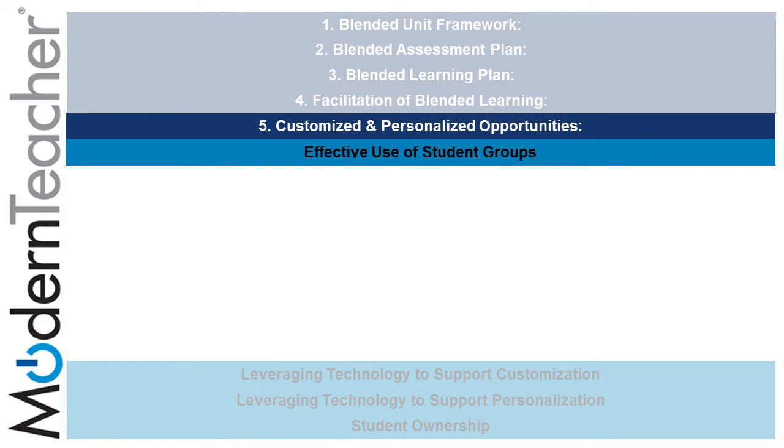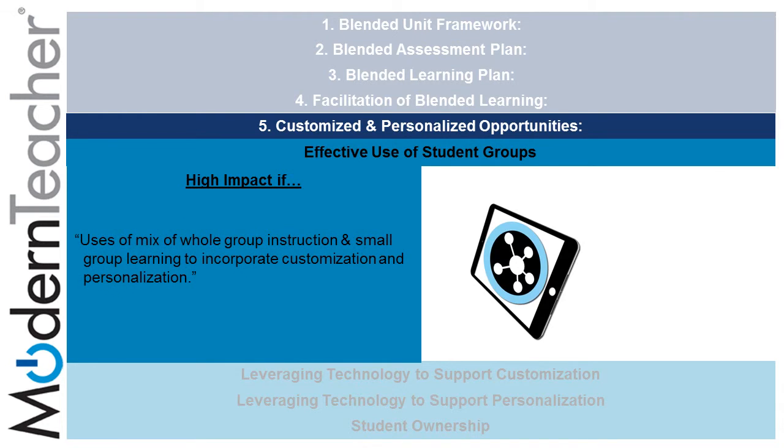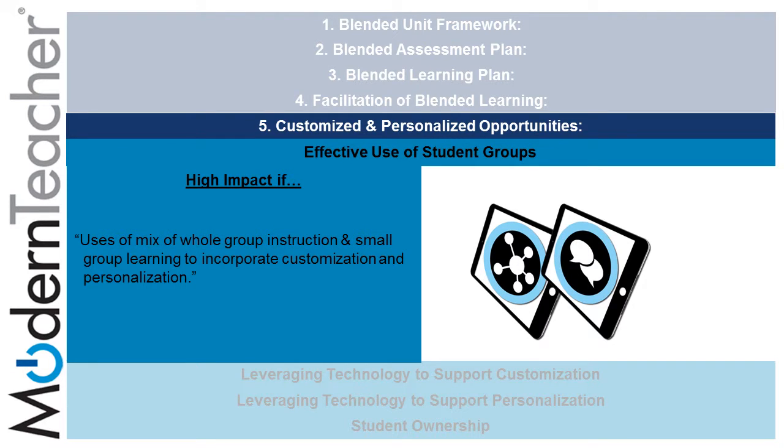The last and final component: customized and personalized opportunities. Effective use of student groups can have a high impact if it uses a mix of whole group instruction and small group learning to incorporate customization and personalization.